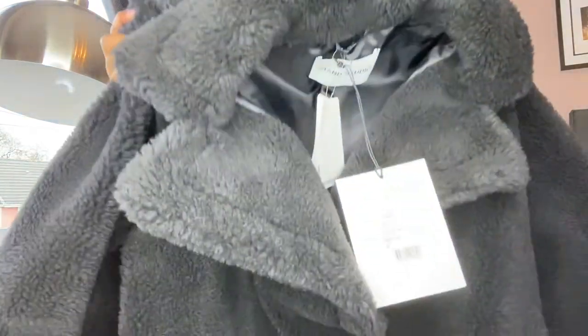I am going to go ahead and try this on for you guys. Gosh, it is so heavy already. I'm sort of loving it. Long sleeves, feels very warm, but you never know. And it's also got a lining underneath, which is brilliant. So I'm going to go ahead and try it on for you guys.